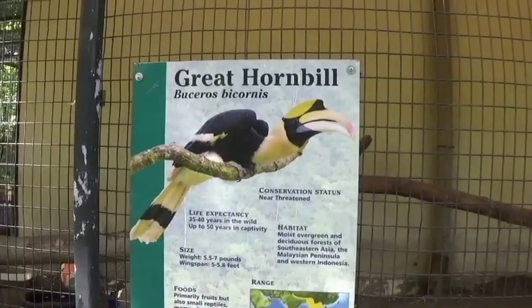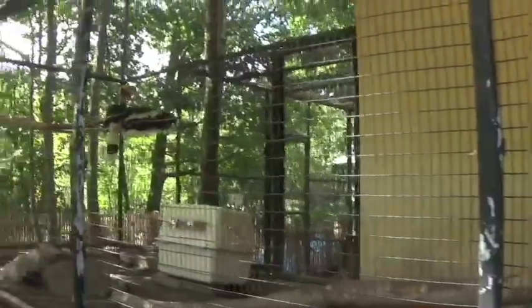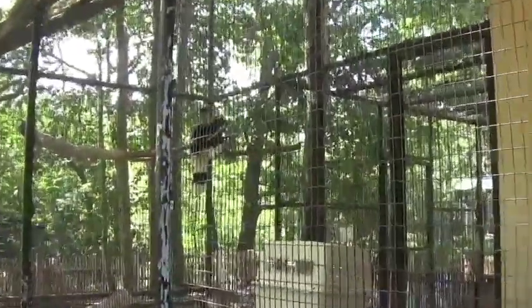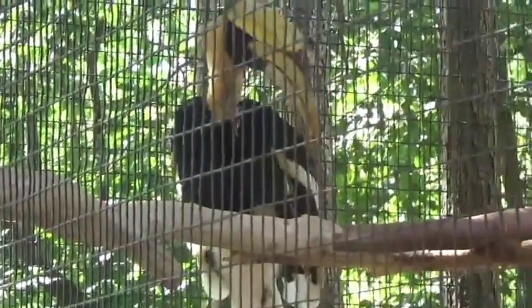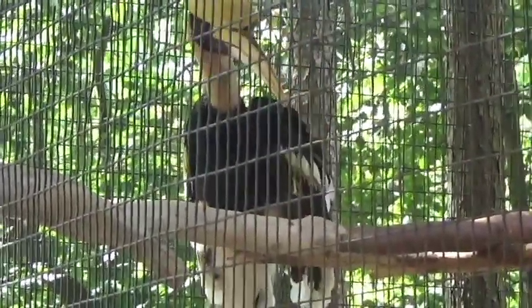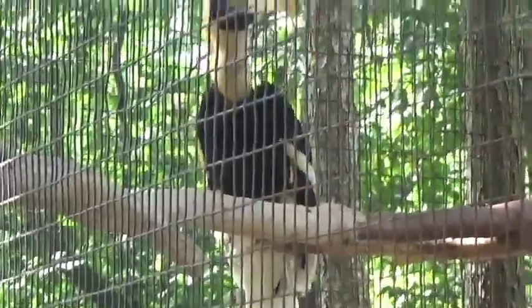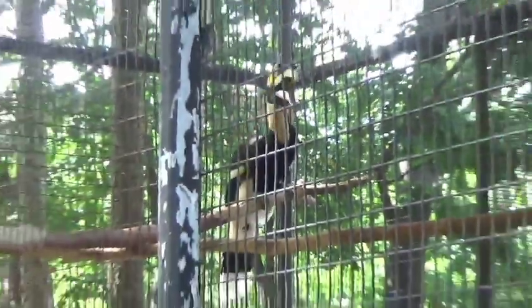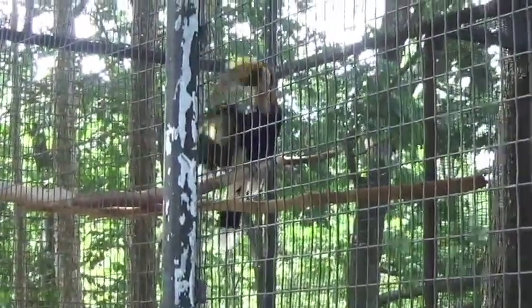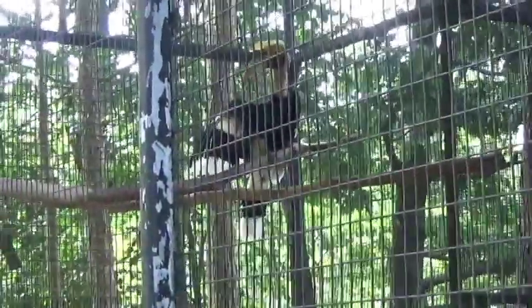Now this one is the great hornbill. And if you know what they look like, there it is, right there. Let me zoom in. Oh, right there. Yeah, the hornbill's just cleaning its wings, because you can tell. But these birds are really big, and they know where to go and everything. Man, what an awesome bird.